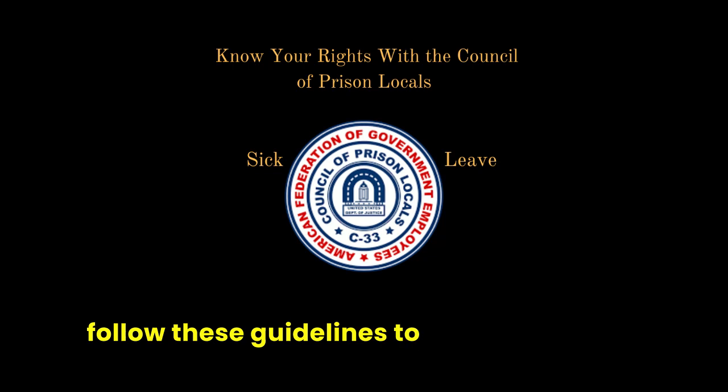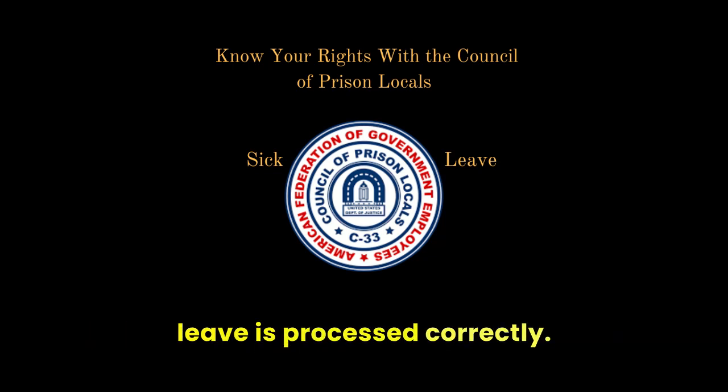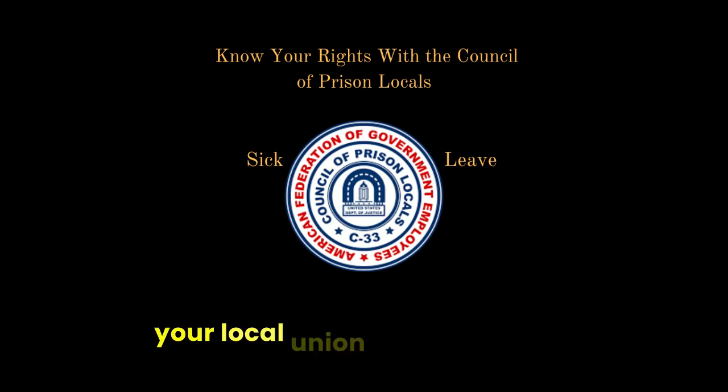Follow these guidelines to ensure your sick leave is processed correctly. For further assistance, contact your local union representative.